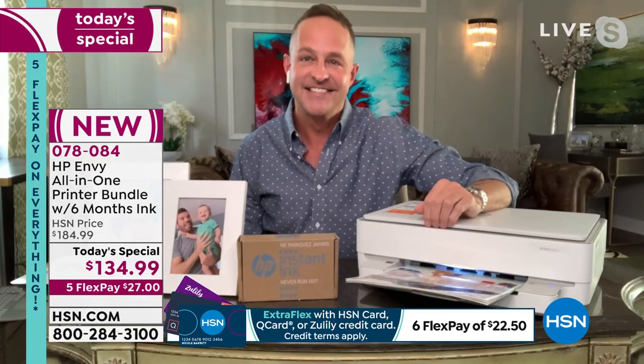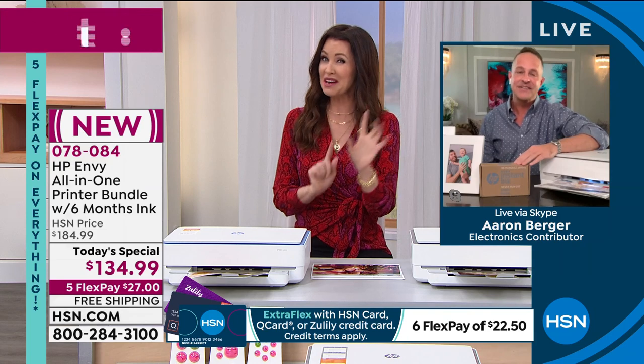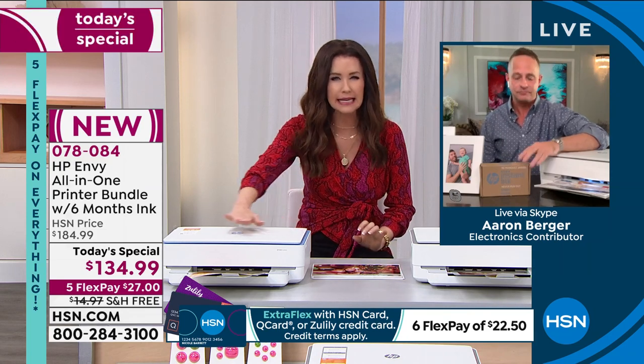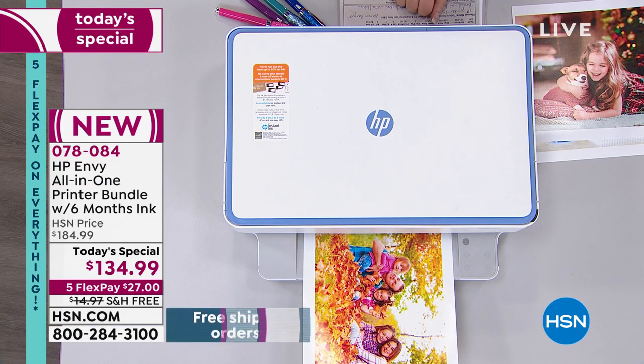Aaron, this is a beautiful, have I ever said a beautiful printer? It's one of the things that you don't notice a printer unless it's ugly, right? When they're big and bulky and kind of ugly. This has such a sleek design, but the quality is incredible. I can't believe the price. I'm so excited that you're here today. Thank you. I'm really excited to be here as well.